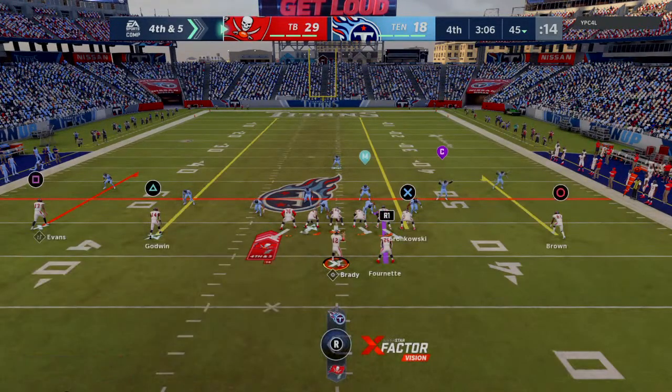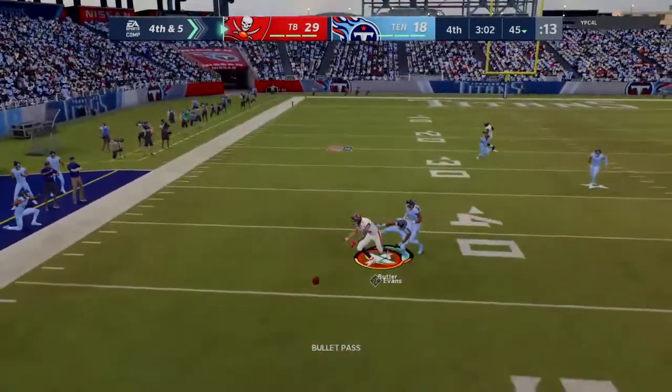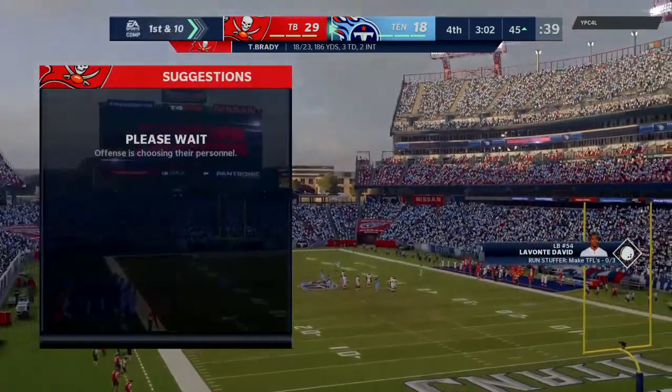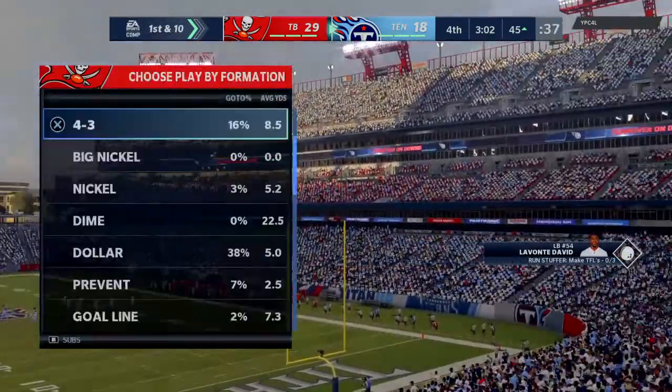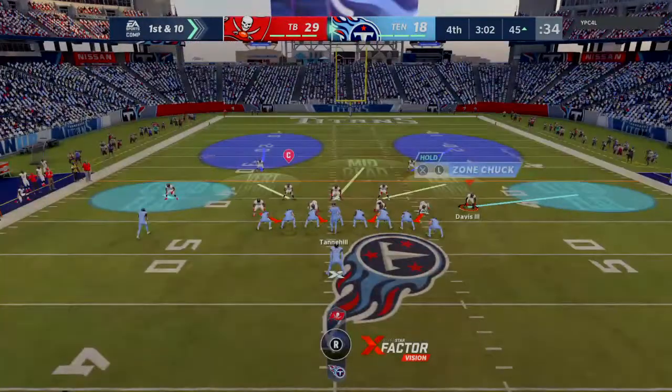Brady going to go on 4th down. And that is incomplete. The Bucs try it on 4th down, but come up empty. And the Titans, they've got the football back, and they've got it in great field position.